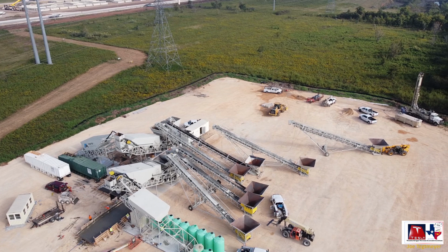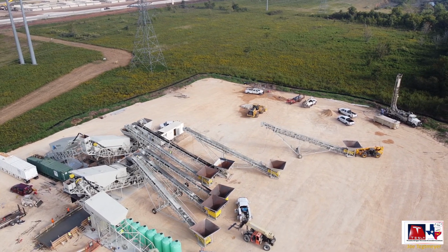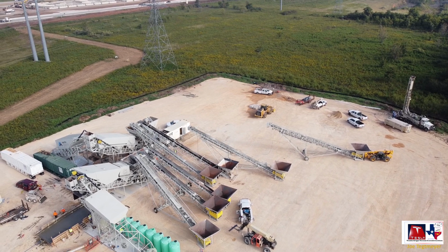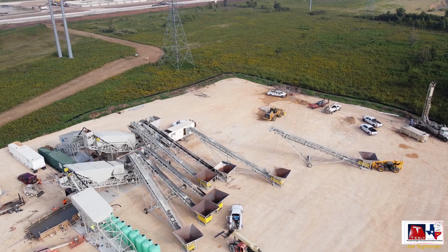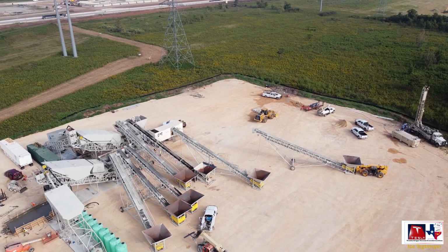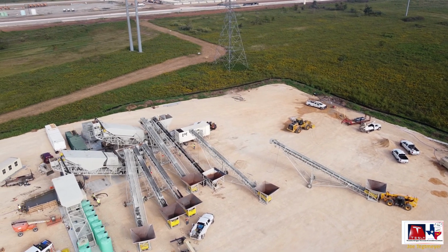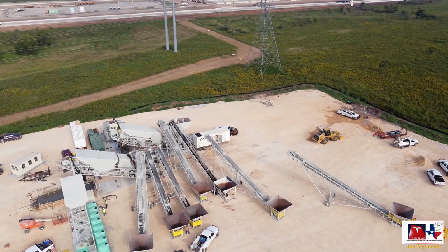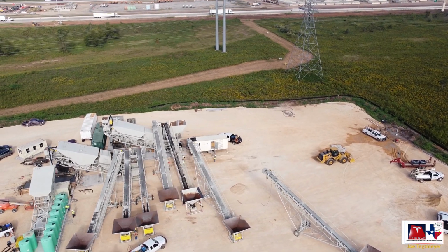You can see in the lower left-hand corner, going out of the screen right now, is the office, the control room. So that's much more permanent. You can see with all the concrete footers and platforms and so forth that this is going to be there for some time. You can see that they're setting up the conveyor belts to feed the raw materials in, and then the mixers to mix it.